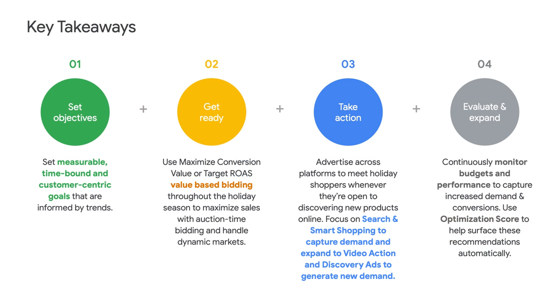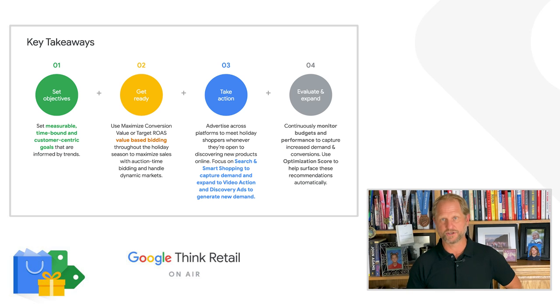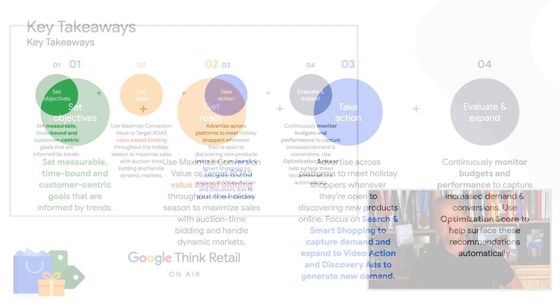Don't forget to use a value-based bidding strategy like maximum conversion value or target ROAS throughout the holiday season to maximize sales with auction time bidding and to deal with dynamic markets. In the third section, take action, we covered how to capture demand with search and shopping and generate demand with display and video. We learned the importance of advertising across platforms to meet holiday shoppers whenever they're open to discovering new products online.